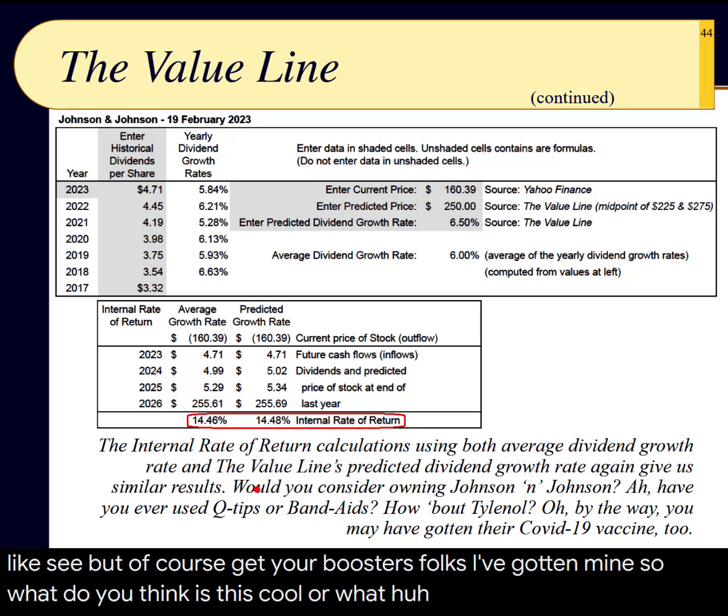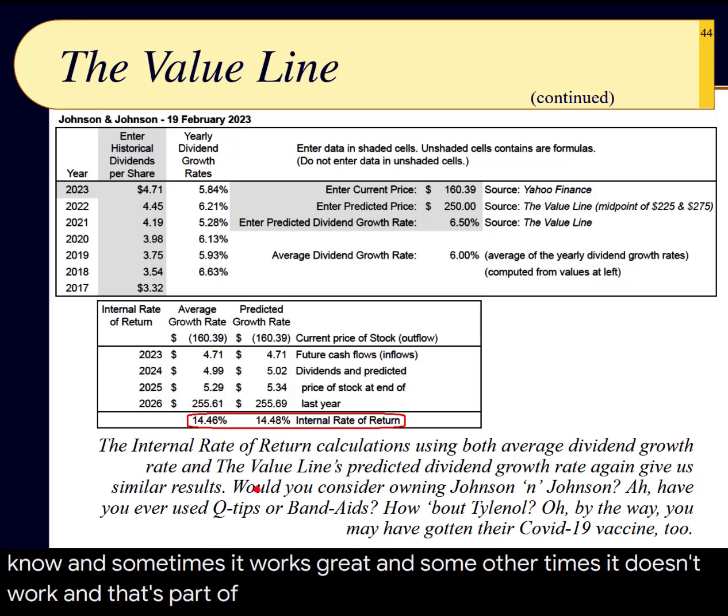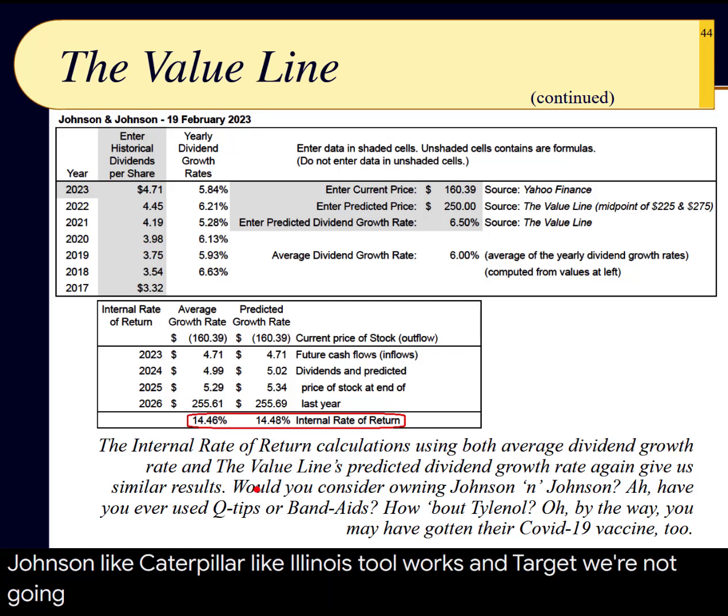I think so. It's what I do, and sometimes it works great and other times it doesn't work, and that's part of investing. But by pointing us towards companies like Johnson & Johnson, like Caterpillar, like Illinois Tool Works and Target, we're not going to explode on the upside.